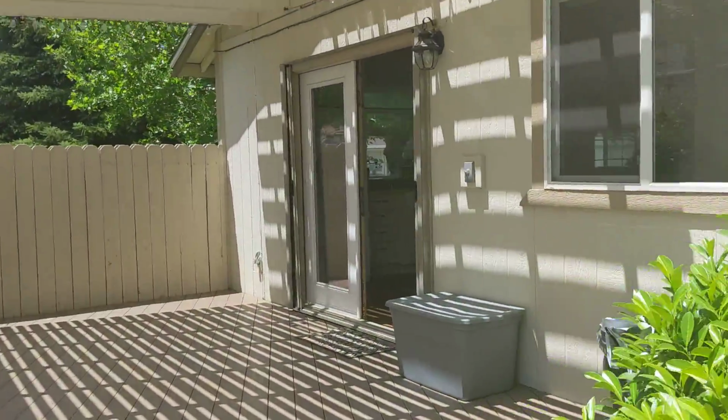Bedroom number three. Closet. These are metal frame. Goes into the laundry area, so they've got the hookups, cabinetry, and into the garage.